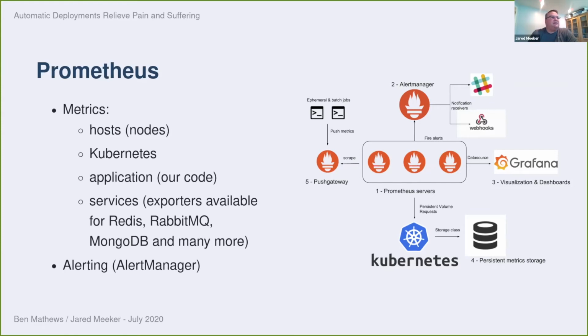It is probably the de facto standard for Kubernetes these days in monitoring not only the cluster, but pretty much any other thing you want to monitor. It's really extensive. And so we use it for monitoring our nodes. We use it for monitoring Kubernetes itself. We have used it in our application to get code statistics out of different metrics within our code.